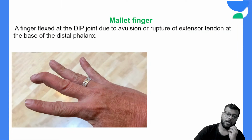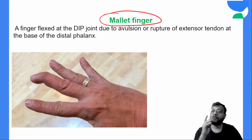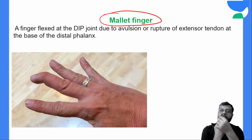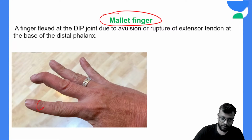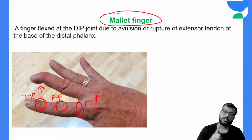Now this is your mallet finger. So mallet finger is like this, where there will be flexion at the DIP. This is your distal interphalangeal joint. This is your proximal interphalangeal joint, and this is your metacarpophalangeal joint. Okay, now there will be flexion at the DIP due to inability to extend the fingers at the DIP due to injury to the extensor tendons which attach here on the distal phalanx.